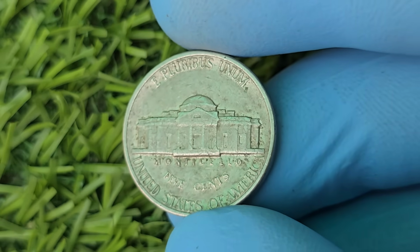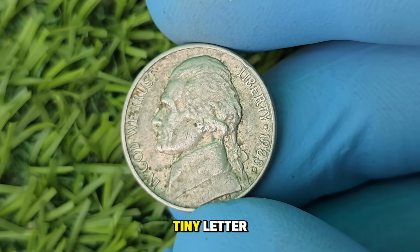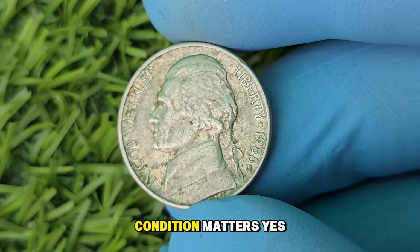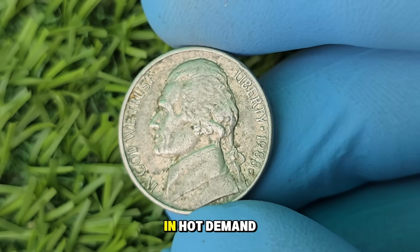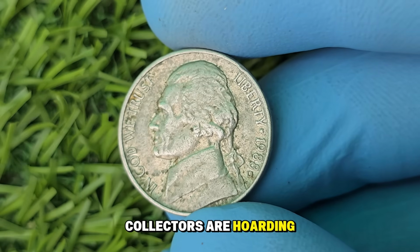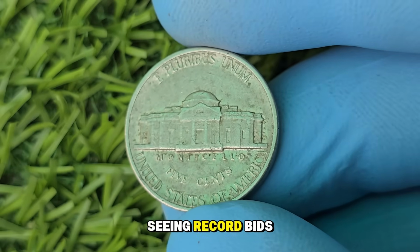Flip the coin, look closely above Monticello. If there's no mint mark, no tiny letter, then you could be holding a once-in-a-lifetime windfall. Condition matters, yes, but even moderately worn specimens are in hot demand because these coins are disappearing. Collectors are hoarding them, dealers are scrambling for them, and auctions are seeing record bids.